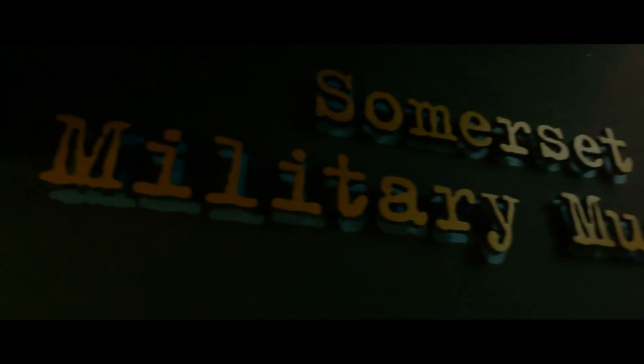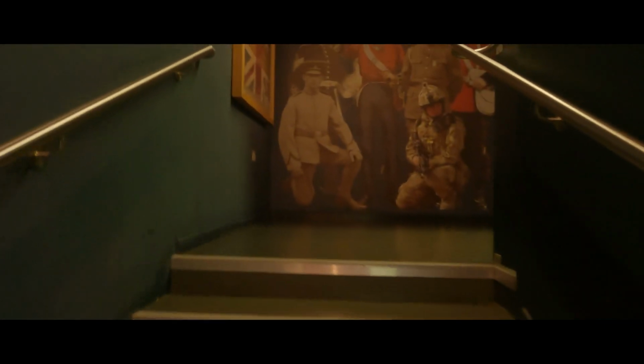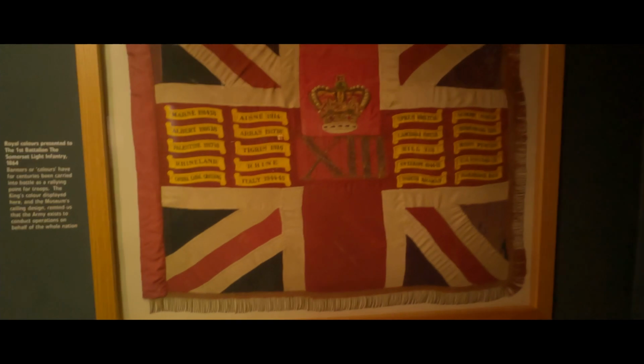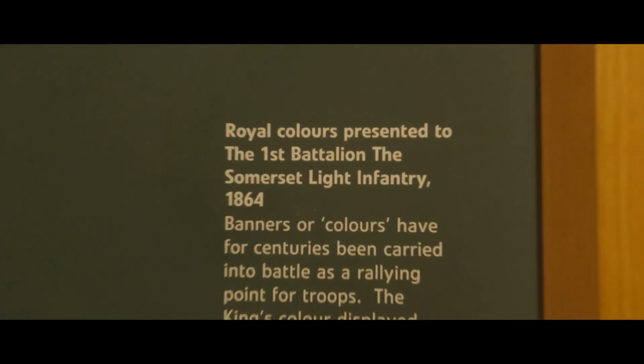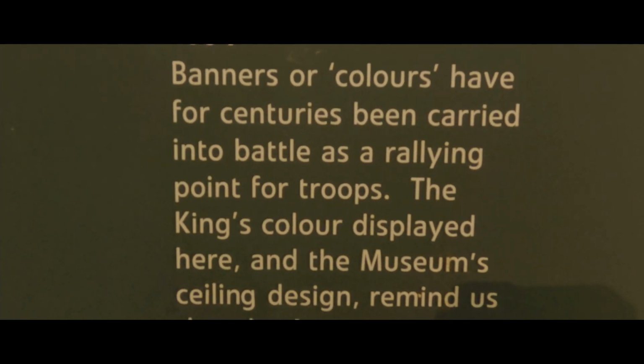Right, today we are at Somerset Light Museum, and that's the entrance. That's what it looks like. So look at all the colours and people observe the Somerset rifles back then and now. So that's the colour put into the first battalion of the Somerset Light Infantry back in 1864. So I'll let you read through the script.